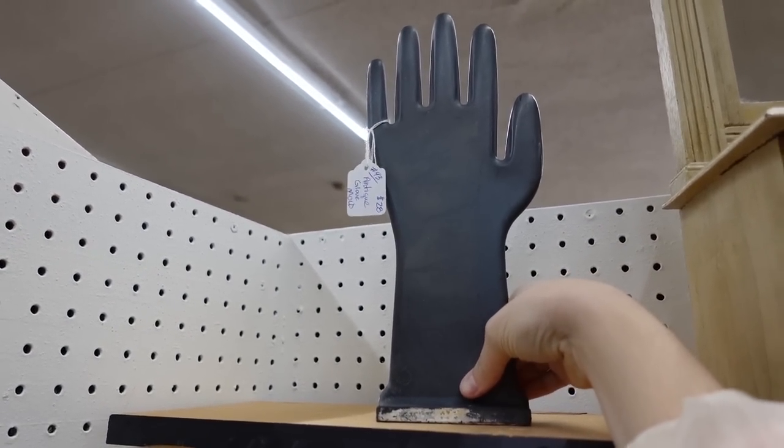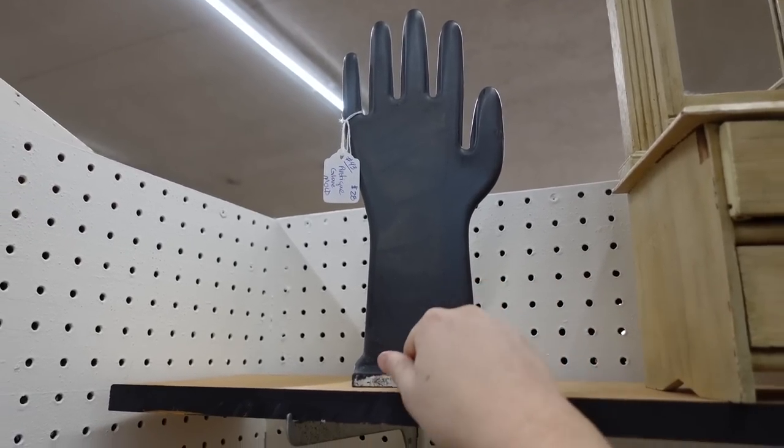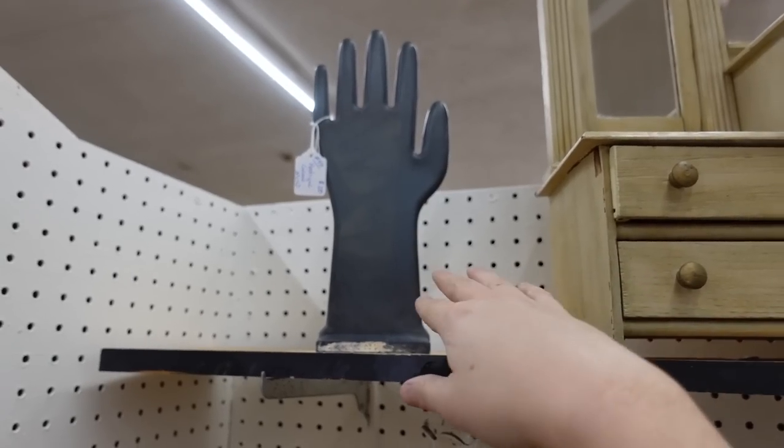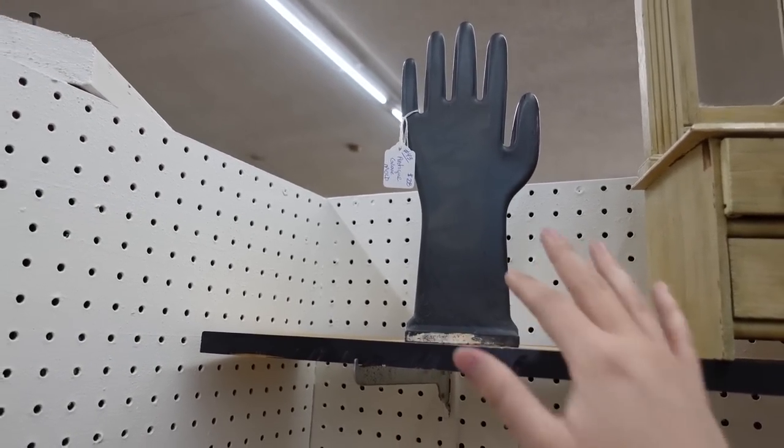To hold my masks and sunglasses or jewelry. I have one that I got from the Nashville flea market right in my entryway, and I use it to just hang up my masks and my sunglasses right when I come in.